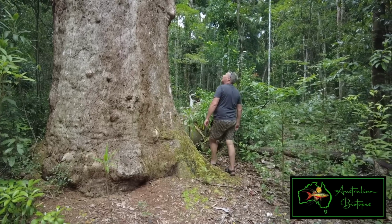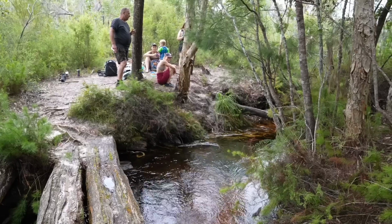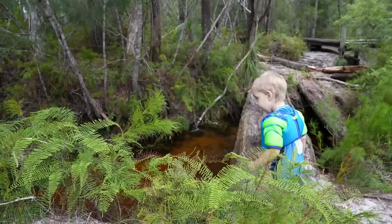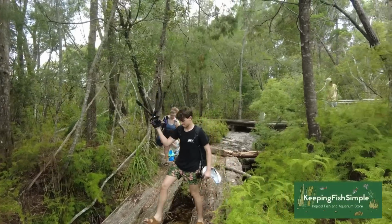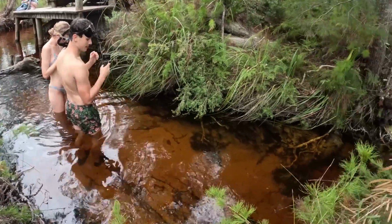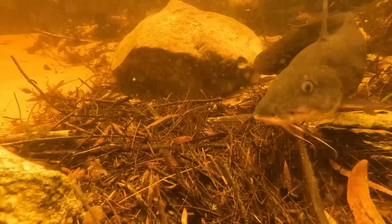Jason from Australian Biotopes is going to be taking us to show us around Tin Can Bay. His wife Bronwyn came along, and so did his daughter Ella and son Colt. Nick from KeepingFishSimple also came along and brought his girlfriend Sarah as well. In this video, we're going to be seeing some beautiful scenery, some very questionable creatures.